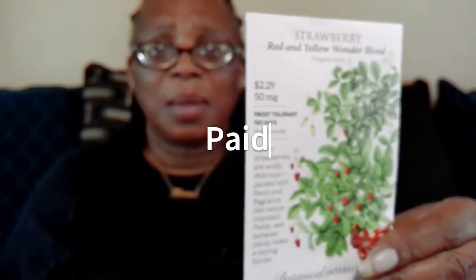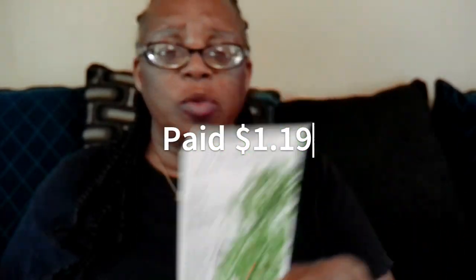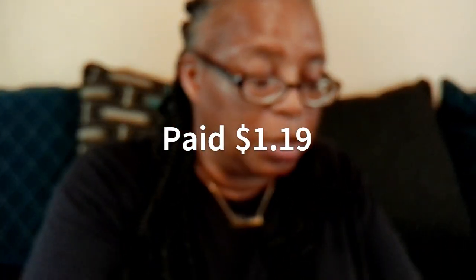Because plants are just too expensive to order and ship, I just ordered the seeds. So much cheaper. Oh, this is a really big one. I ordered another bush bean, Jade. And I ordered a big package of this, and this was $5.59.